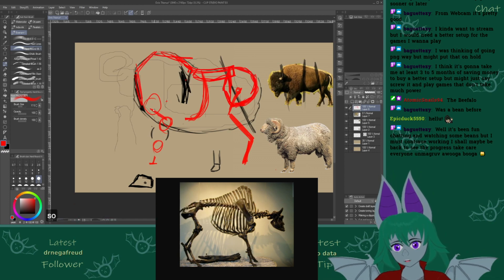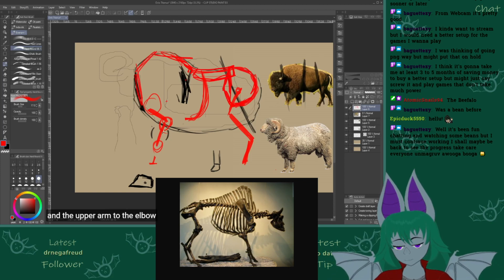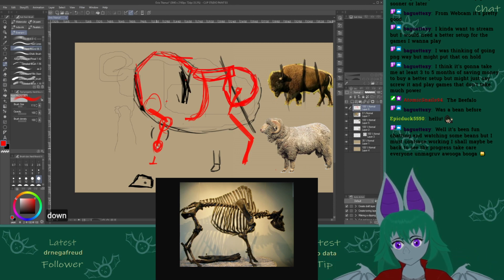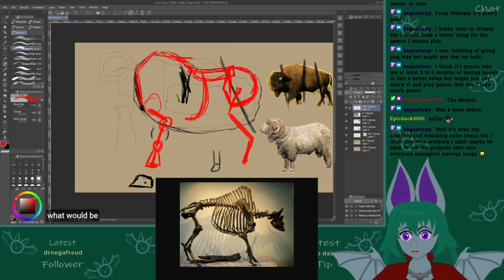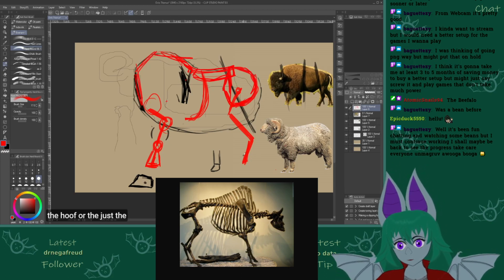So we would have our shoulder there, and the upper arm to the elbow. Then we've got this bit, which is the forearm, which goes to this bit down here, which is the wrist, which goes down to what would be the hoof, or, you know, just the fingernails, essentially.